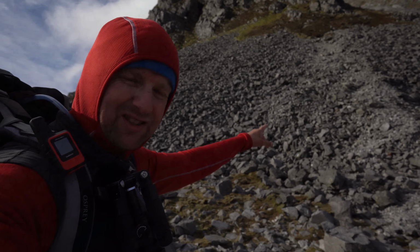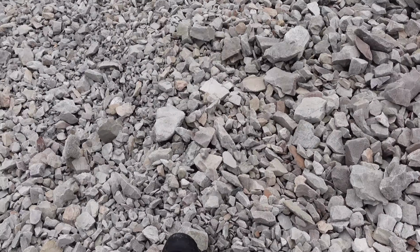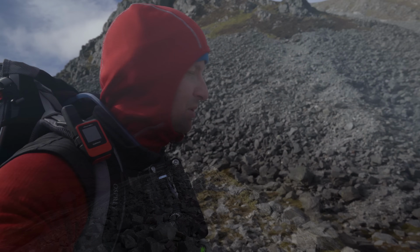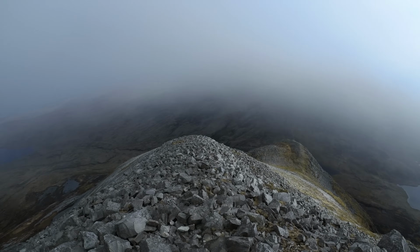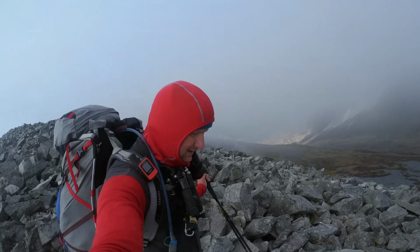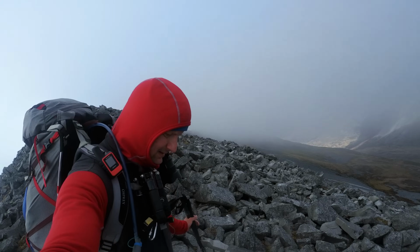And all this rock here, there's small sections which are nice, small boulders where you can sink in and do, not scree running, I don't scree run, but scree stepping. But I'd say 95% of it, the boulders are too big for that, and it's ankle breaking stuff. Progress has been so slow and it's so steep coming down here. It's not a place to turn an ankle, that's for sure. So I'm just taking my time.